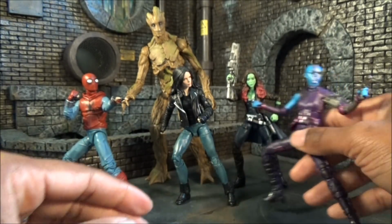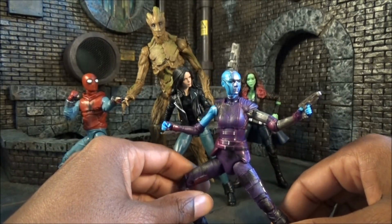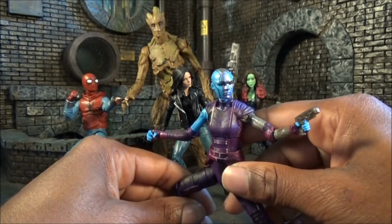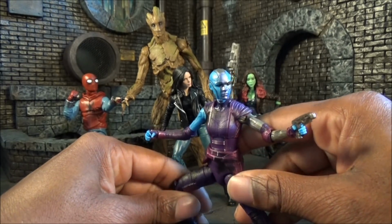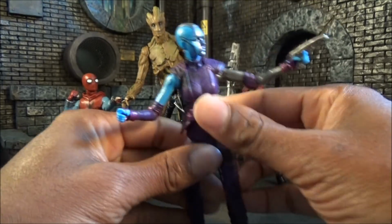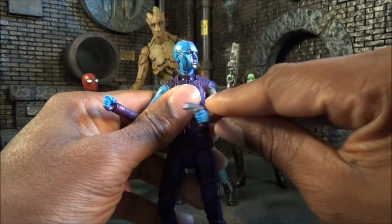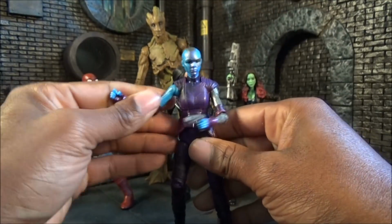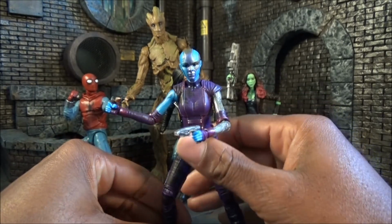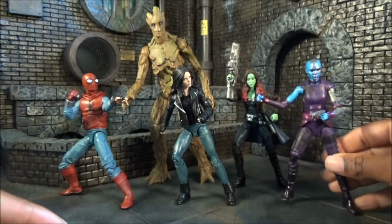So again, a head nod to Hasbro for giving us such an attention to detail type of fig, but we were really missing some little details that we needed to see out of this Nebula that we just didn't get. So for me, I couldn't put her on the list.